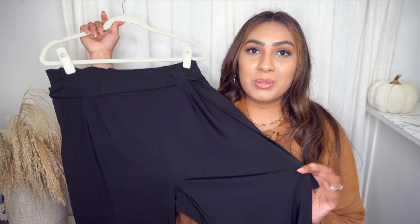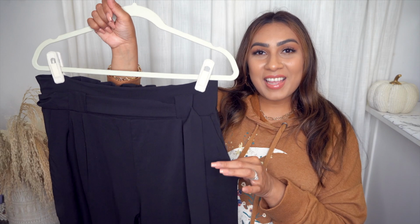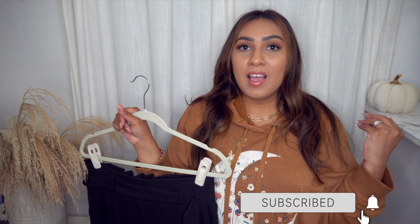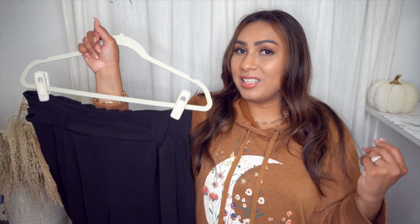The little details make all of the difference. So these are perfect to wear casually. These are perfect to dress up for a night out, just throw on like a cute little top. And these are also perfect to wear into the office because they do look like dress pants as well, and they have pockets on both sides. So I love this one. Highly recommend it. Again, a best seller on Amazon. I feel like this is one of those items that you definitely need in your wardrobe.